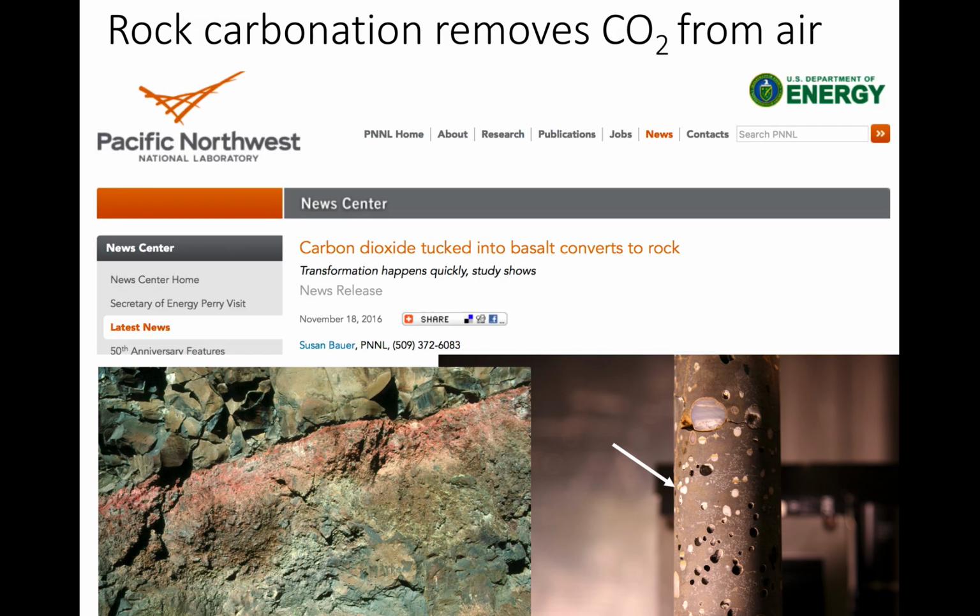And in fact, at the nearby Pacific Northwest National Labs, they have been doing research on this for about the last 10 years. They know that there are numerous basalt flows here. They extend nearly 5 kilometers deep in the area of Pasco, Kennewick, and Richland. And so we can drill quite deeply into the Columbia River basalts and then pump in carbon dioxide.